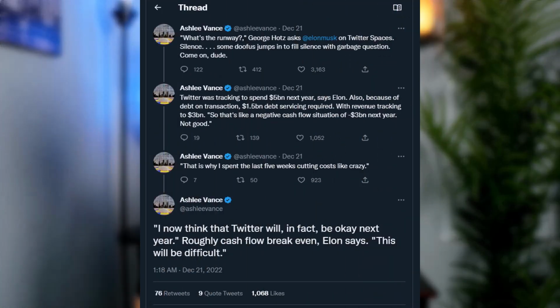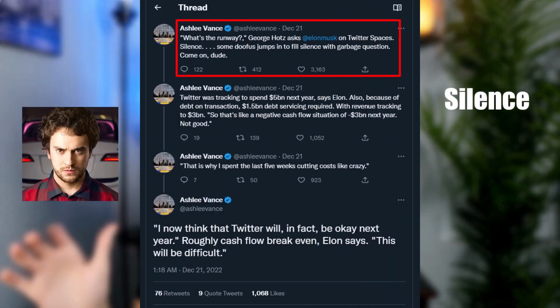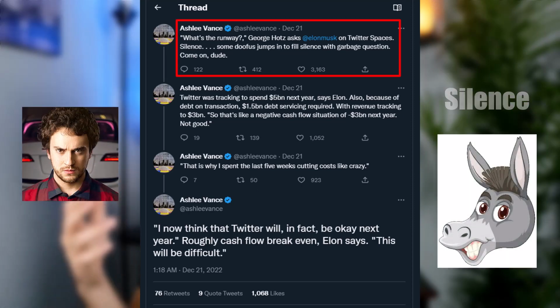Now, there's 2 pieces of information that came out today that are the key to understanding when Elon's gonna start dumping. Yesterday on a Twitter space, George Hotz asked Elon Musk, "What's a runaway?" Then silence. Some idiot jumps in to fill the silence with some garbage question. I mean, come on, dude.